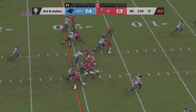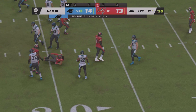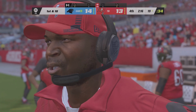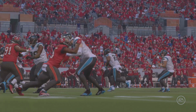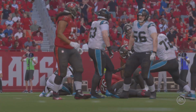Up the middle they go with Sanders. And he is going to have the first down, and that is going to suck the life right out of this crowd. It's a gain of a yard, and that leads to a Carolina first down. Well, someone's been having a good game so far, and you know something? A lot of it's been power running. They decided to turn him loose again on 3rd down, didn't they? They did indeed. He delivered the tough yards.